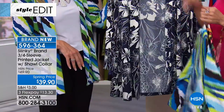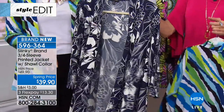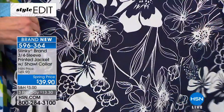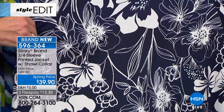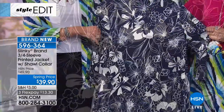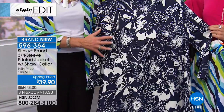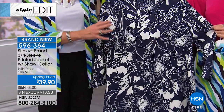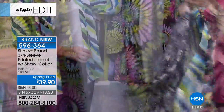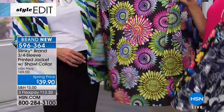So artistic. And then we have available for everyone this navy and white floral. Oh my gosh, that is beautiful. If you just picked up the navy and white pants, look at how many options, right? Two purchases and lots of different ways to wear it. And I like that it has the texture. It just has that dimension to it. So pretty.